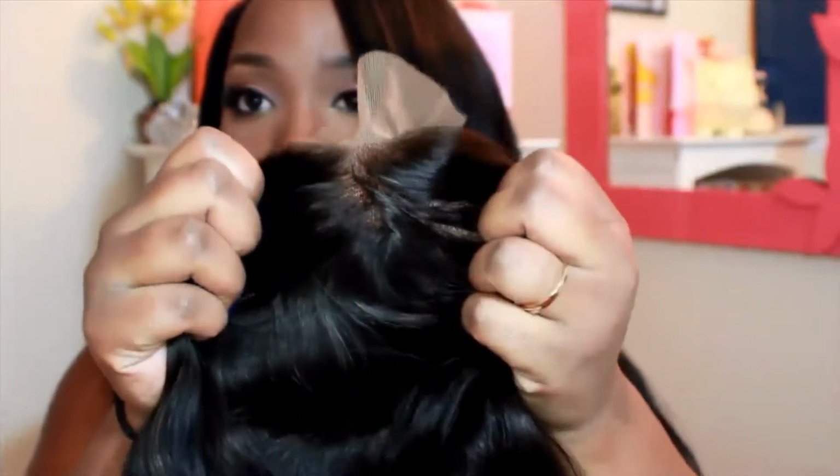The only thing I don't like about this closure is that it doesn't have the protective lining around it, because when I'm tucking and sewing, I don't want to damage my closure. So I wish that it had that on there. But the closure is really beautiful. It looks really, really full. The knots are not bleached on here. It's really, really nice. It looks like it's a freeway parting, like you part the closure any way you want to. And it comes in a natural 1B color.